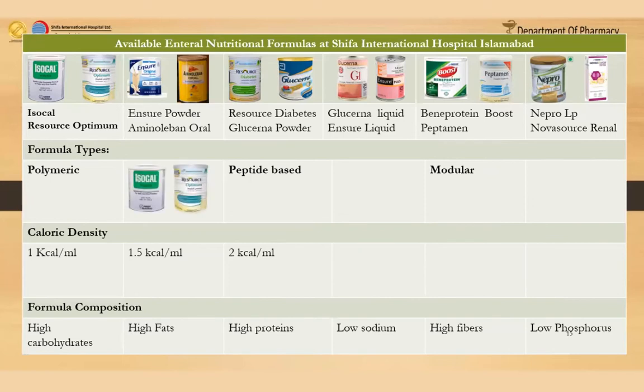What is polymeric? Polymeric is the one in which there's an intact food that is ground or that is available in the form of powder. It will consist of all carbohydrates, fats, and proteins. It could also be in the form of liquid, as we see with Ensure liquid or Glucerna liquid. But these diet formulas have intact nutritional components.